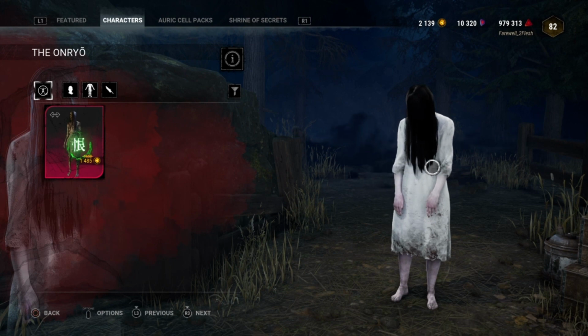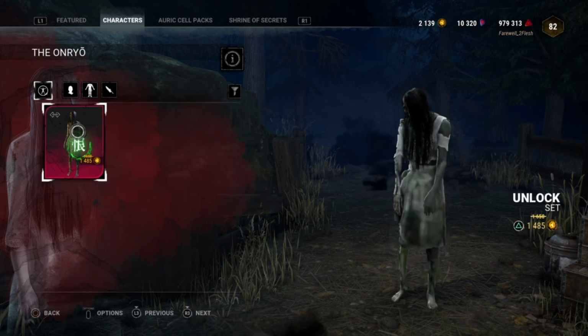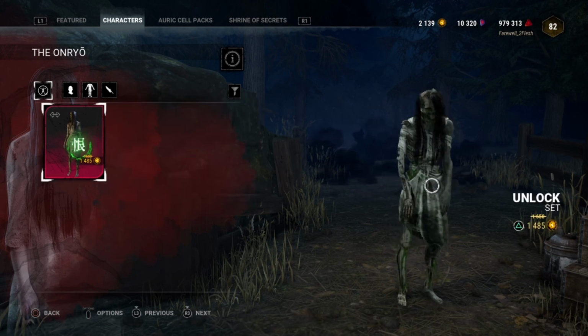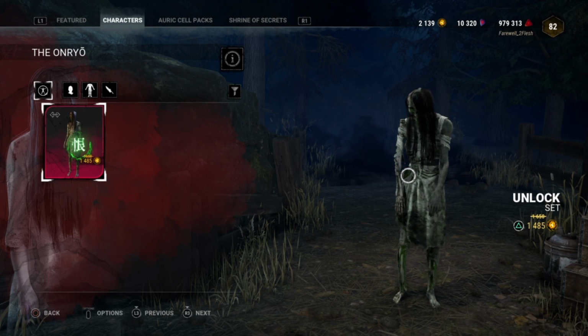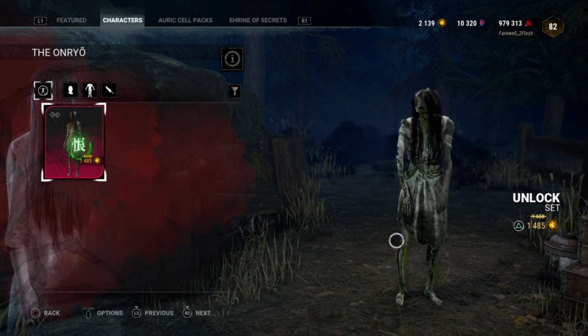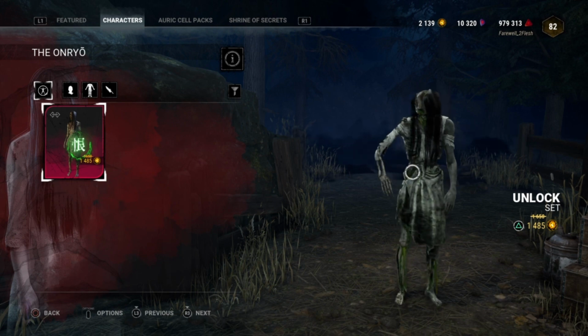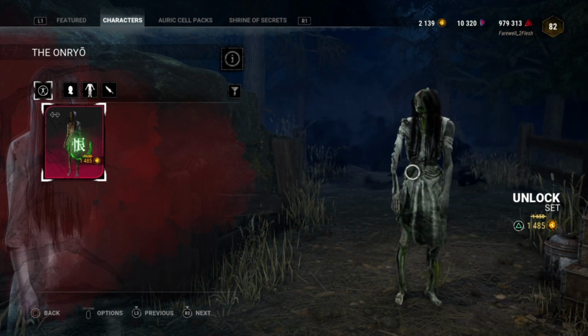The Onryo only has pretty much 2 skins unless you prestige her, so you got her regular skin here, and then her extra skin, which is her Rotten Remains. So this one would actually just qualify as that. So you got the skeletal remains of the Samara leaking all the green goop. Isn't that lovely?